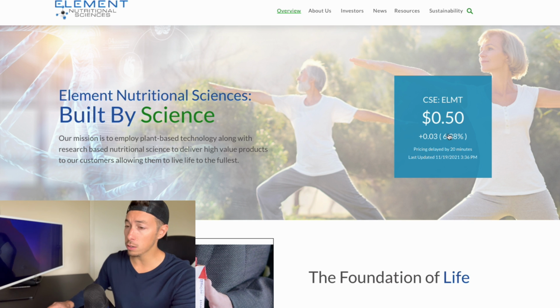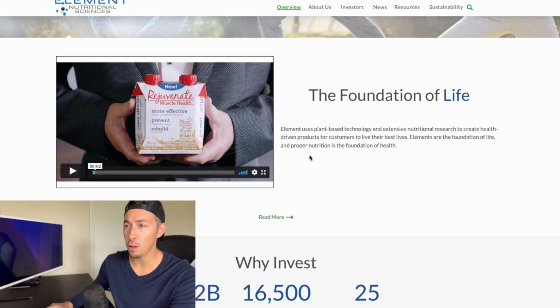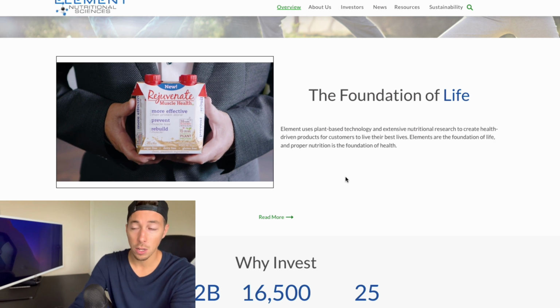Saucy move, looking good. Our mission is to employ plant-based technology along with research-based nutritional science to deliver high-value products to our customers, allowing them to live life to the fullest. So right down here is the product, Rejuvenate Muscle Health, and this product is probably best for people at the age of 40, 45 and older, because that's when you really start paying attention to your health and when you need it most, when your muscles start depleting as you age.